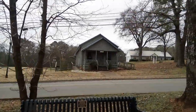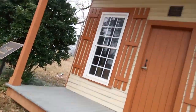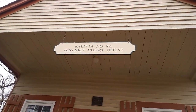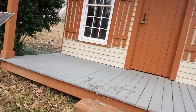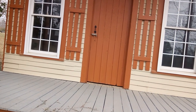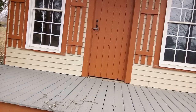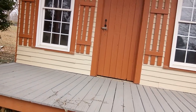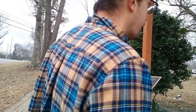And then there's your other commissary. But this is the militia number 851 district courthouse that they had. It was in honor of Cliff A. Nelson, Justice of Peace, 50 years, Euharlee District. If you're wondering who Cliff A. Nelson is, probably talking about the man that fell to his death when the bridge collapsed back in the day.